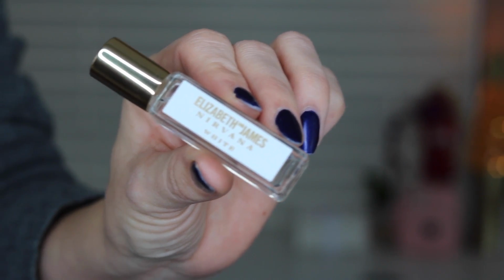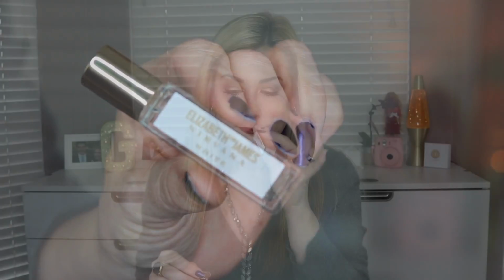Now, this, I've not jumped on the Elizabeth and James bandwagon, but for a long time I just had this one. This is the Elizabeth and James Nirvana white bottle. I just have this mini roller ball, and it has a floral undertone of peony in it, which is very fresh, but also has musk, which I'm just going to keep sniffing. Kind of warms it up a little bit. I like it okay, but I totally understand now because I finally got this tiny sample of the Elizabeth and James Nirvana Black, which is more sandalwood and vanilla. And when you mix these two together, I get it.